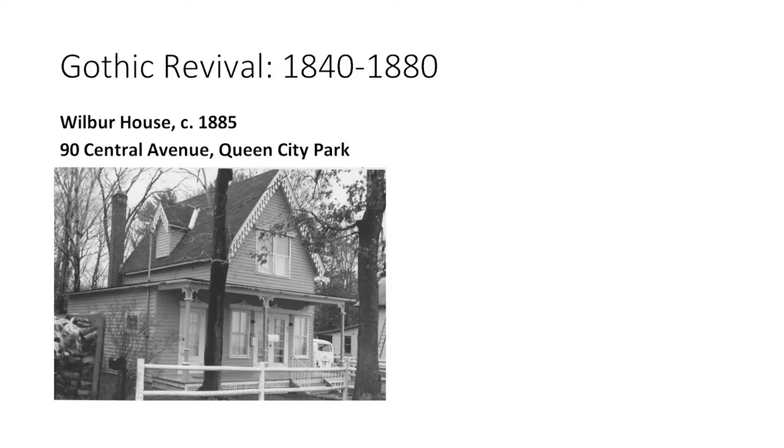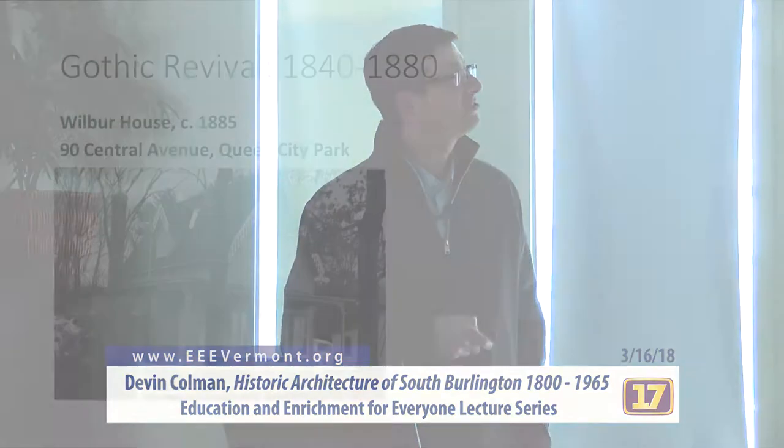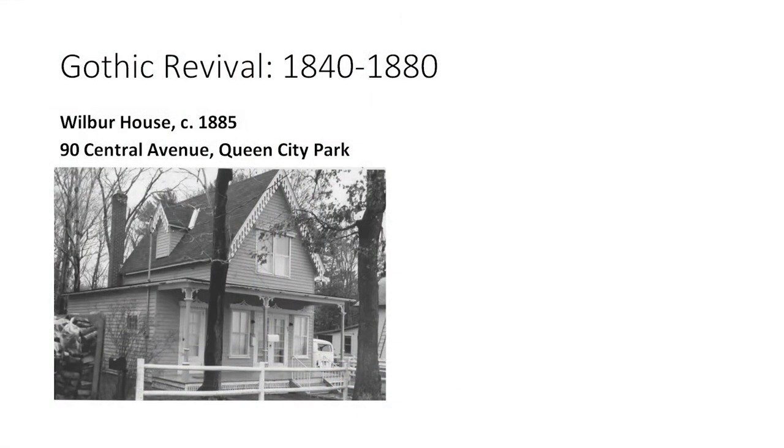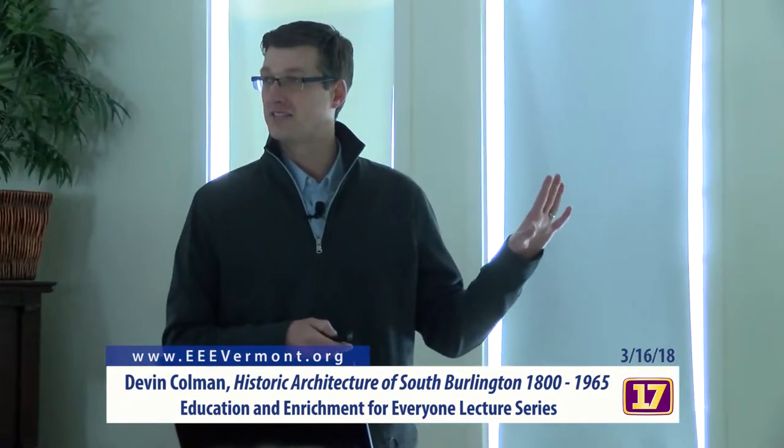Another style that is very rare in South Burlington is the Gothic Revival. And this style was really never widely popular. It was pretty short-lived, but very distinctive. With its very steeply pitched roofs and little dormer windows, lots of decorative porch posts and little gingerbread above the windows and on the eaves, a very decorative style. And what's interesting is this house is down in Queen City Park, which was founded in 1882 as a private camp and for spiritualist revivals. And the fact that Gothic Revival was chosen, there were a few Gothic Revival houses in that area.